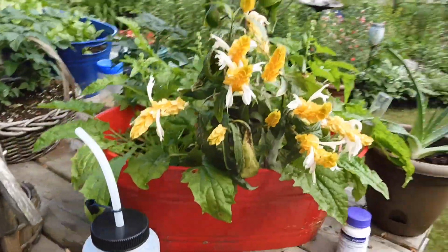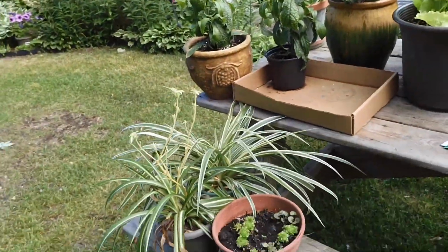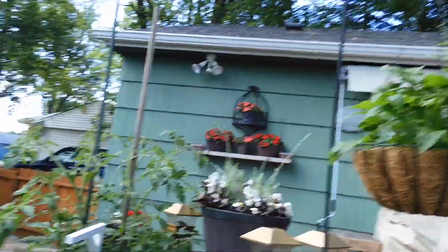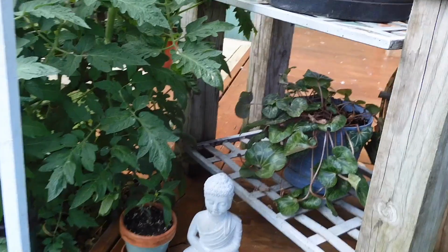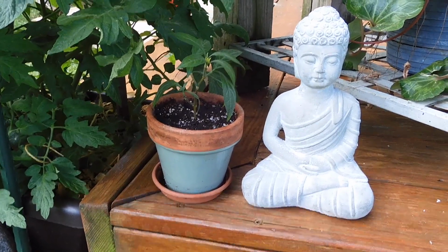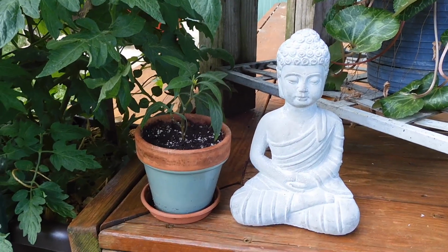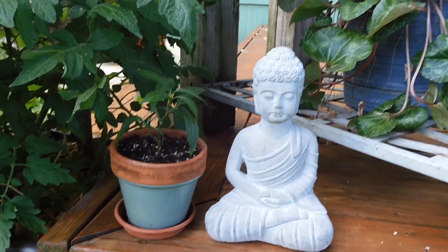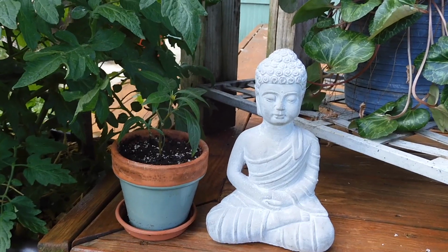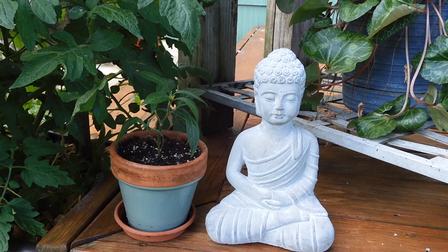I think that there's another one. I don't see it on the table here. I never know what I do with stuff, I guess. Oh, there he is. He's over with my little Buddha. That one is a golden shrimp plant start that actually, he came up, I cut him off and he rooted. So he was my first experiment with propagating it, and excitingly it worked.